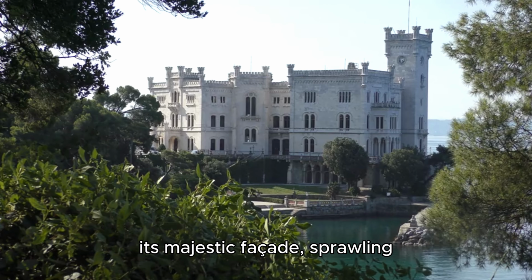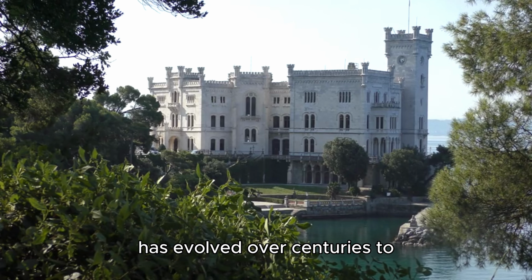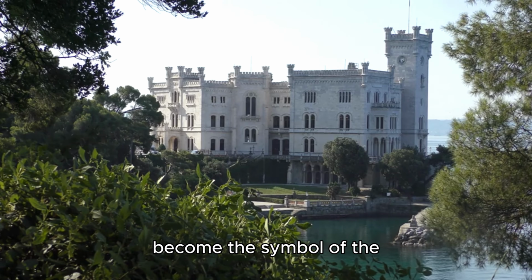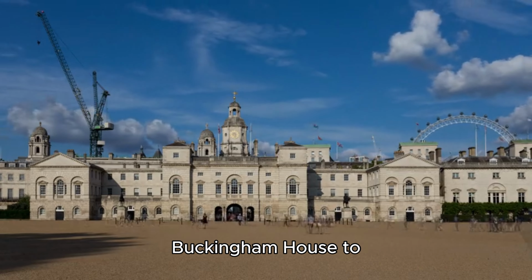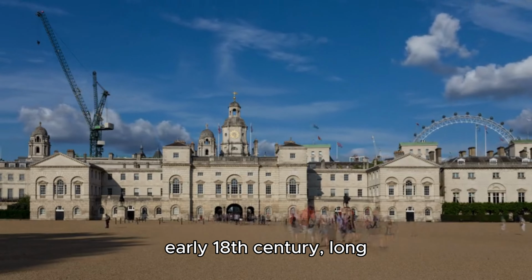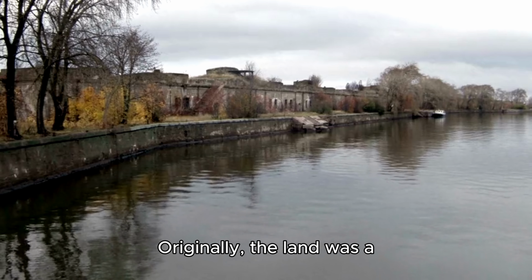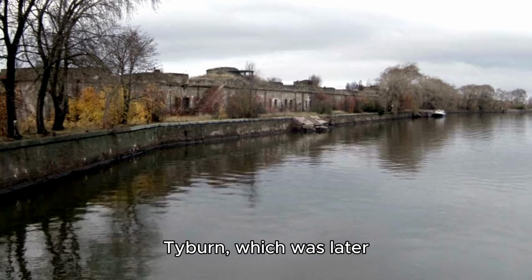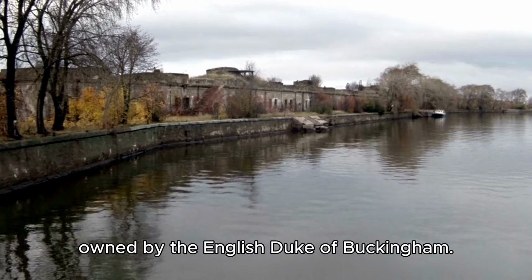This magnificent palace, with its majestic façade, sprawling gardens, and rich interior, has evolved over centuries to become the symbol of the British monarchy. The origins. From Buckingham House to Buckingham Palace. The history of Buckingham Palace begins in the early 18th century, long before it became the royal family's central residence. Originally, the land was a marshy area near the River Tyburn, which was later transformed into a manor house owned by the English Duke of Buckingham.